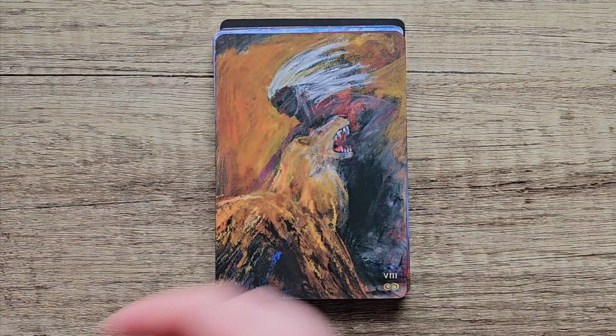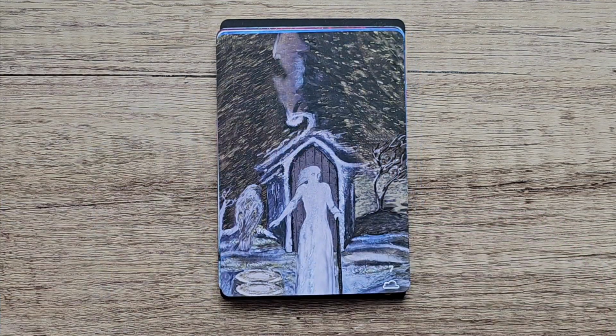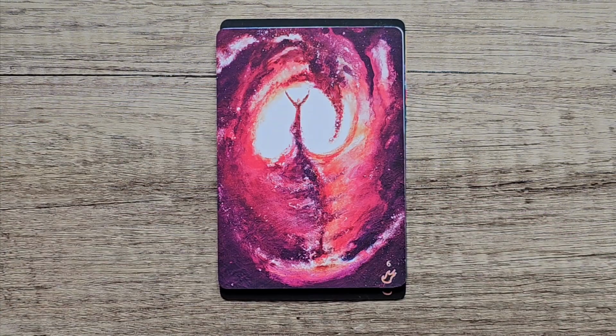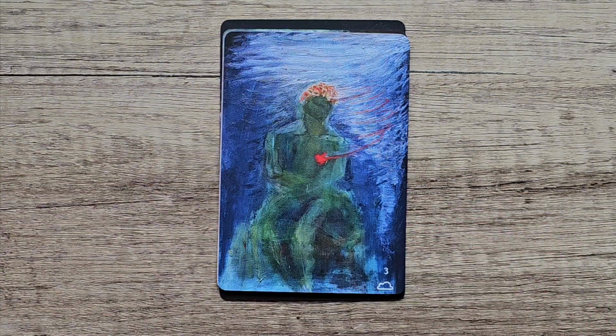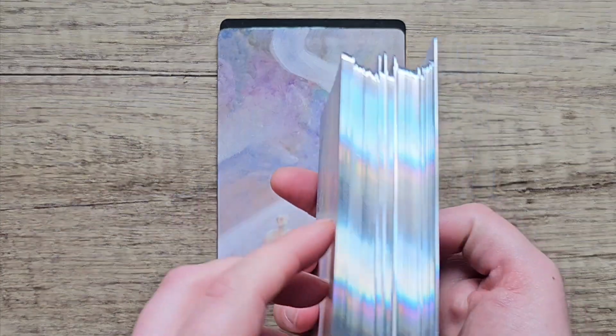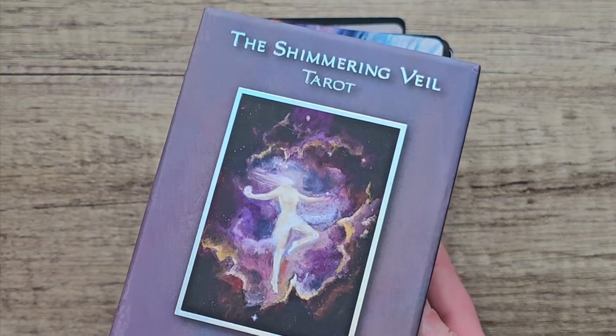Great style of art. And this pairs quite well with a lot of decks that I have that are abstract, which I like. I can use an abstract sort of oracle with this and it works fantastic. So this will forever be in my collection. I absolutely love it. So yeah, it's the Shimmering Veil Tarot.